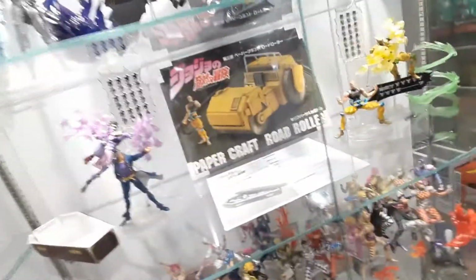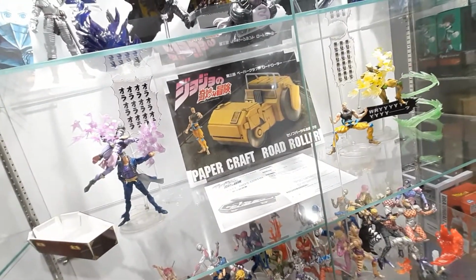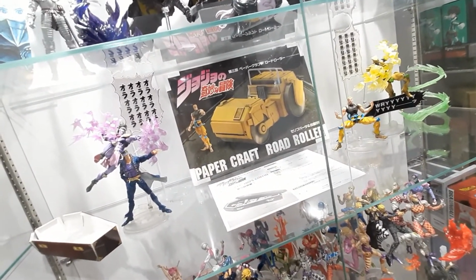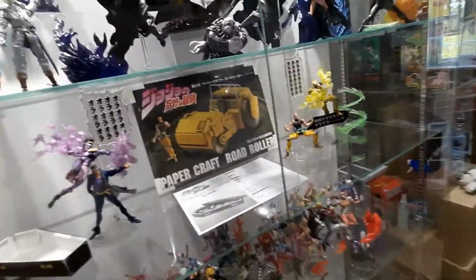And then of course at some point I'm going to have to start with the Road Roller, which I know is going to be a Herculean task. So yeah, that's part 3 JoJo. Again, if there's anything more detail you want to see, then we can review it.